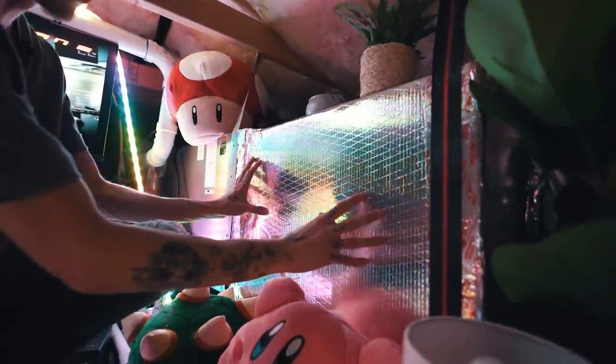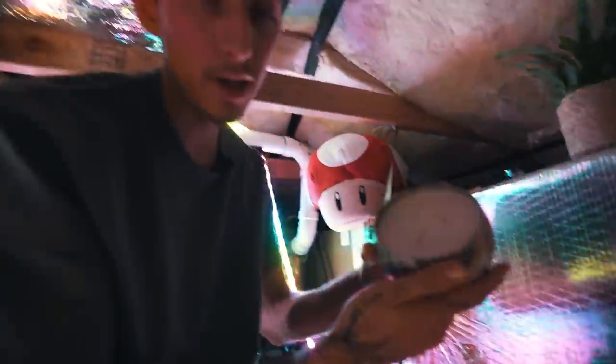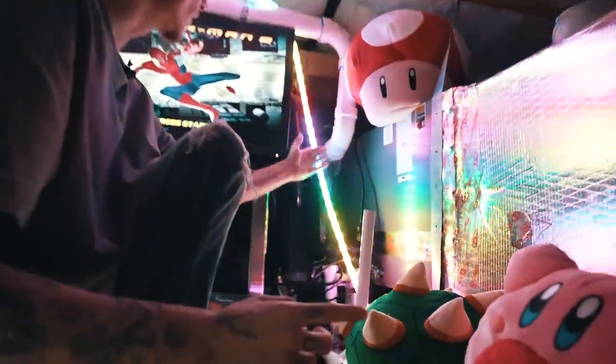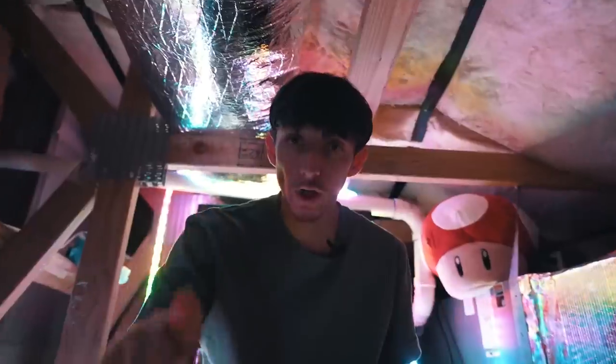This is obviously what we brought up here ourselves. This wasn't here before. We got a candle that we're definitely not gonna light because it will light the house on fire. Then we have our plushie section. It definitely brings some color, but what also brings color is our lovely LED light that goes around all of our piping up here that goes all the way until the exit. So when you walk into this place, even though it's 2 feet, you're gonna have some light in your face.